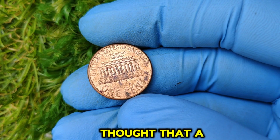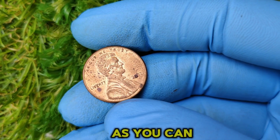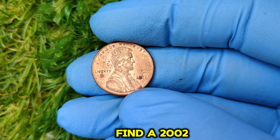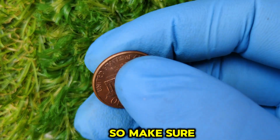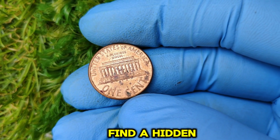Who would have thought that a simple penny from 2002 could be worth thousands of dollars? As you can see, the world of coin collecting can be full of surprises, and if you're lucky enough to find a 2002 no mint mark penny, you could be holding on to a valuable piece of history. So, make sure to check your pocket change, and who knows? You might just find a hidden treasure.